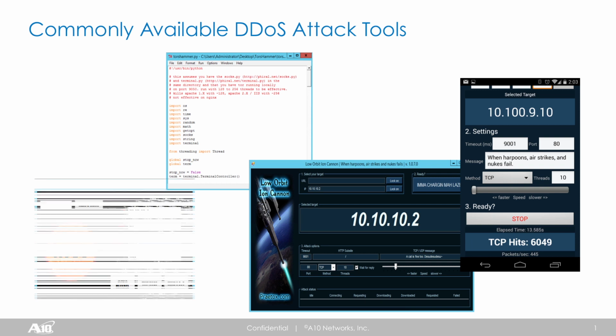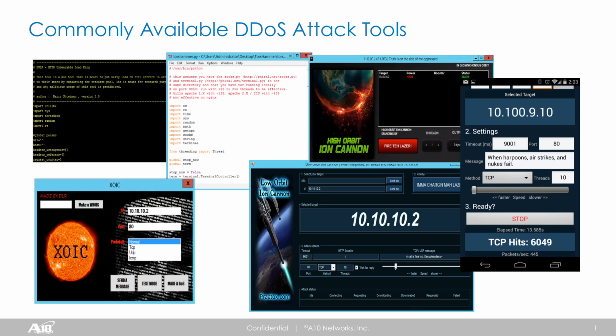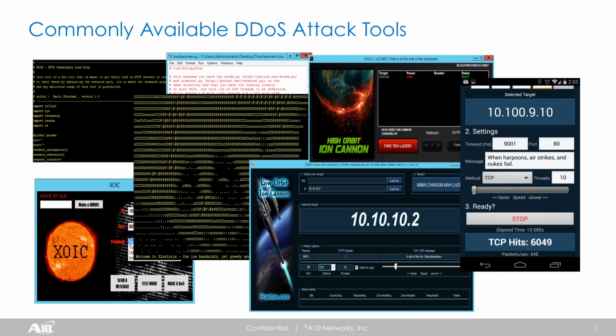DDoS attacks are becoming more and more mainstream, and it's becoming really easy for attackers to launch a DDoS attack. They can get many of the services or resources they need to launch an attack simply by searching on the internet, looking for things like load test and stress test. For example, in the gaming industry, it's been very popular where one gamer tries to take the host of an online game offline so that he or she can take control of it.